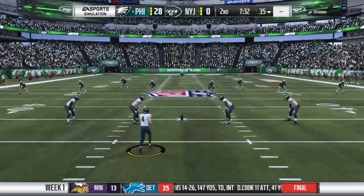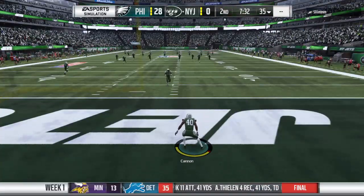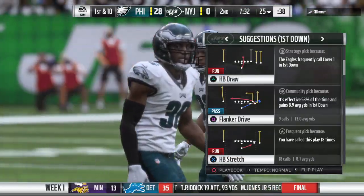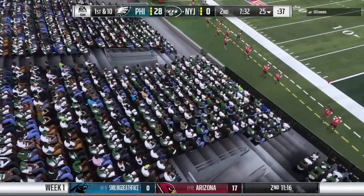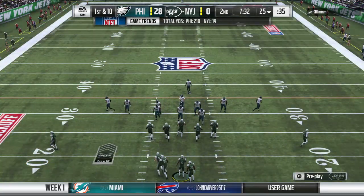Elliott now to kick this one away. And that'll carry over the back line of the end zone for a touchback. The Jets offense now works their way back onto the field. Typically down in the first half, I might say, oh, you at least need a field goal out of this drive, but they're down to the point where they need a touchdown, don't they?